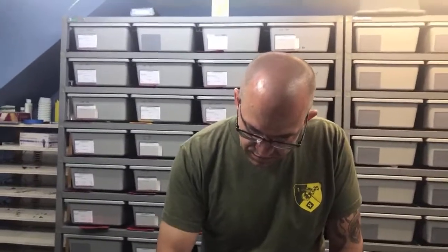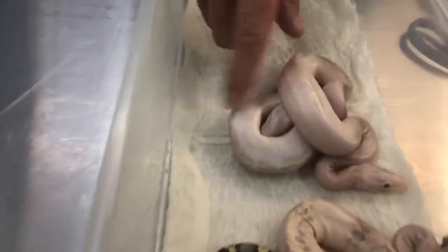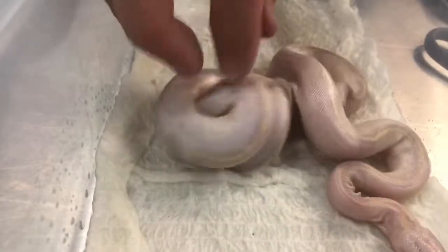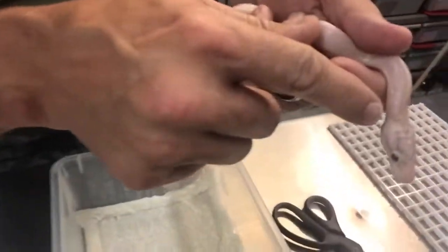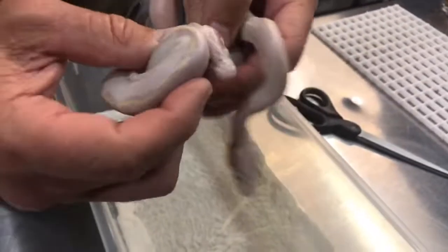I just noticed the difference with these two. This one is white with the dorsal, and the other one is a little broken here and there. That one's more pink, and this one's a little bit different color. But you see how wide that eye stripe is? And then you look at this eye stripe.